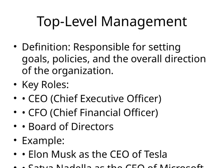Their functions are broad but crucial. They handle strategic planning, which means setting long-term goals, decision-making, ensuring the company responds effectively to challenges, and representing the organization to the public, which helps build trust and credibility. All of these elements are interconnected and vital for aligning the organization's efforts with its overarching vision, which ties directly into our broader theme of effective management and leadership.